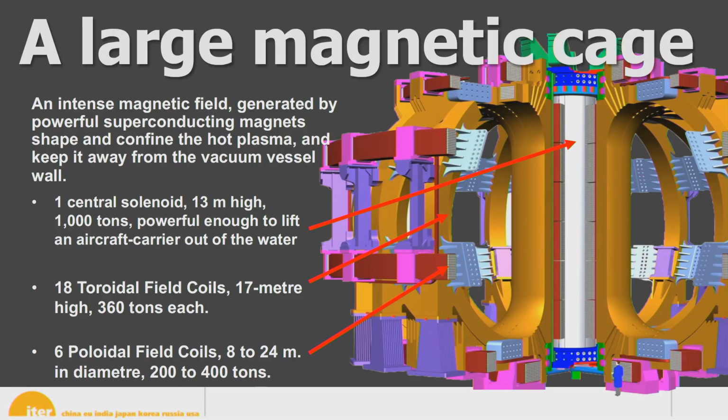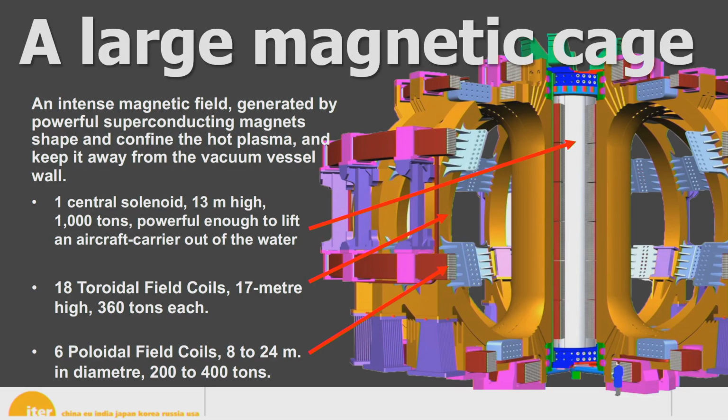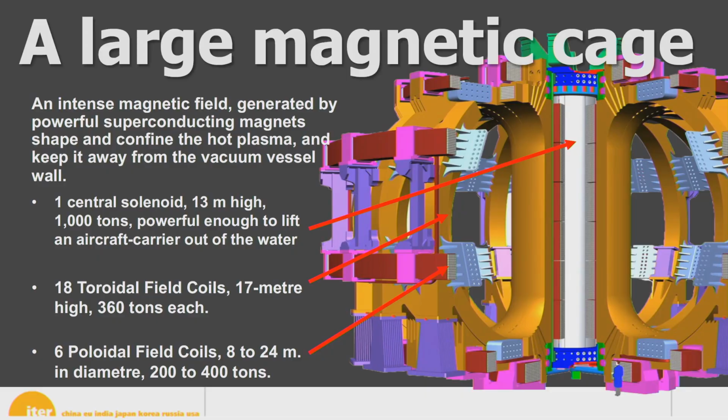So we have really several world firsts. We have this huge magnetic cage. We have here in the middle the solenoid, which is creating the current in our plasma by inductance, 13 meters high. We have these big magnetic field coils, which are creating the field in the toroidal direction, in the donut direction, 17 meters high. We have additional magnetic field coils that are on top and below our plasma, which are so big, up to 24 meters in diameter, you can't even build them somewhere else and then ship them, because how would you transport something that's 24 meters wide? So you had to build a coil winding facility in the south of France to make them right next door.